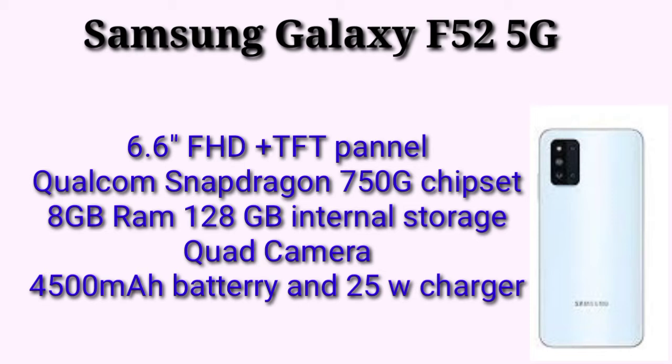Talking about its camera, its primary camera is 64 megapixel, with an 8 megapixel wide angle lens, and 2+2 are its micro sensor and depth sensor, and its front camera is 16 megapixel, whereas its battery backup is 4500 mAh and supports 25-watt fast charging.